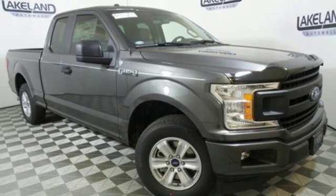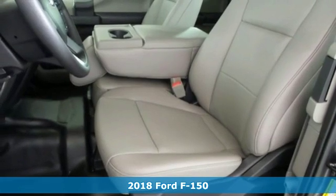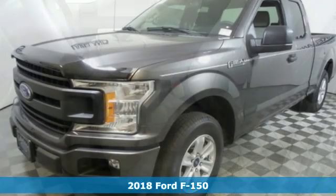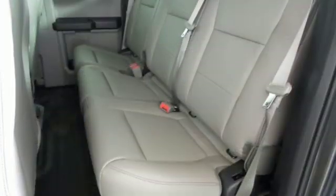Here's a new 2018 Ford F-150. This truck was built to tough it out and tested to make sure it's up to every challenge. And with features like these, every drive is a pleasure.